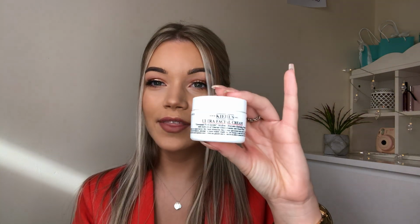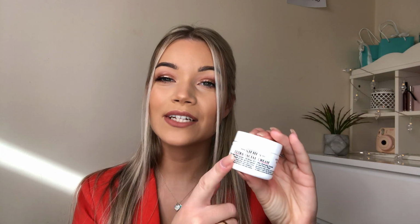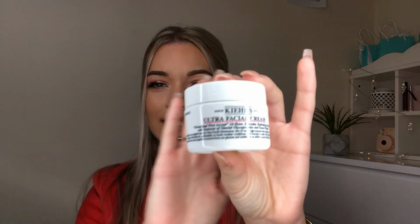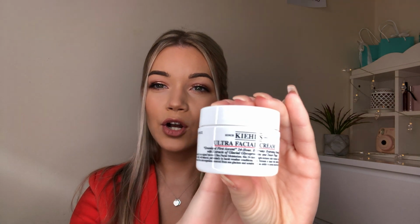First of all, I've got this cream. This is my facial cream by Kiehl's. I use this every single day as a moisturizer just before I put my makeup on. So this is the Ultra Facial Cream. I got this from Sephora, and this is a travel sized one. I think it's 28 milliliters, and I got this for $16.